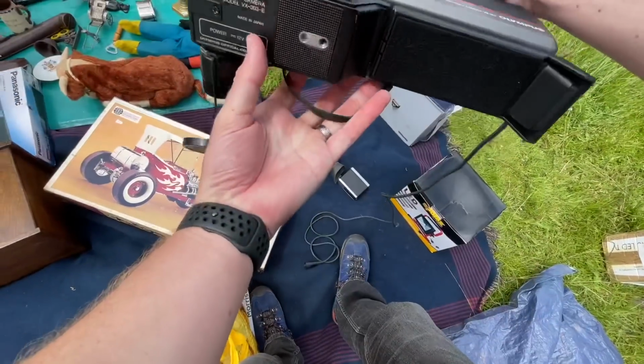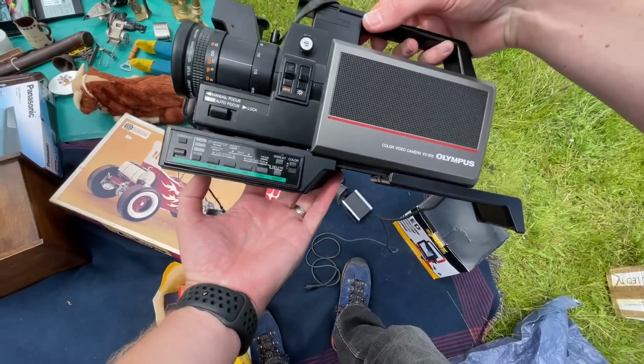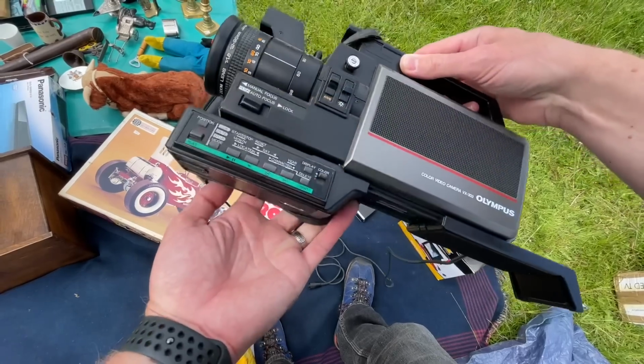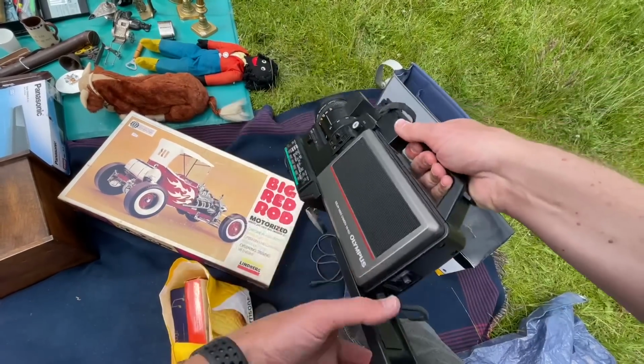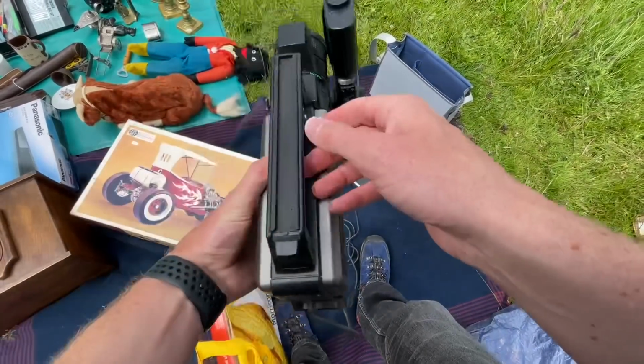And what have we got here? A bit of a vintage camcorder thing. Would you buy this? Those of you into electronics, would you go for this one? I think the guy asks £25 for it.